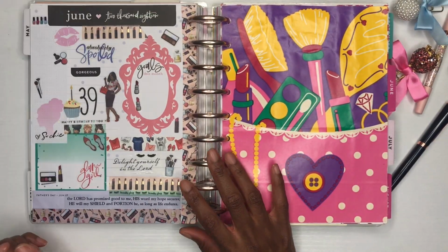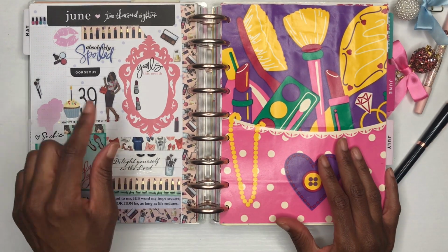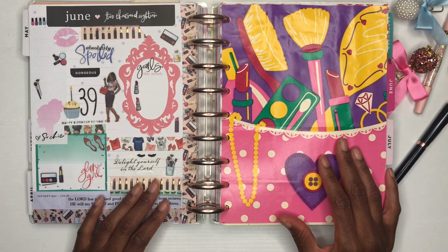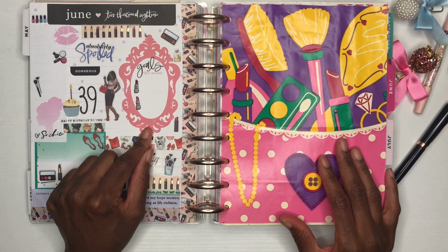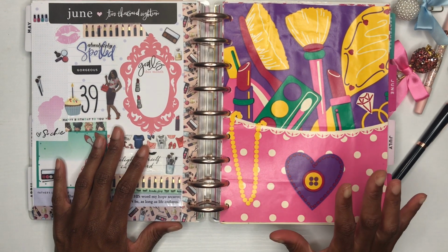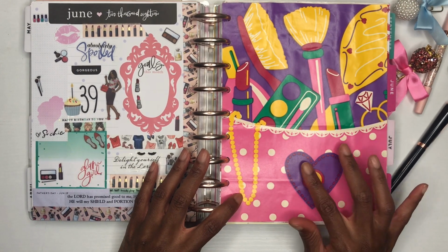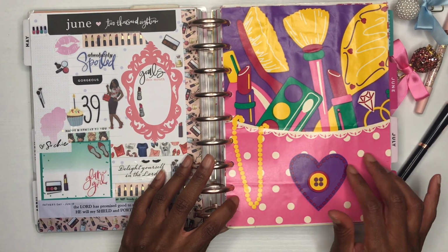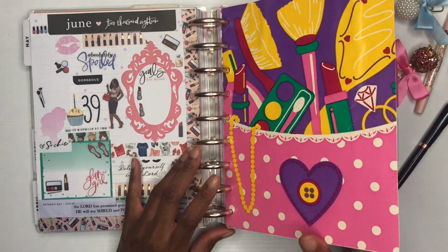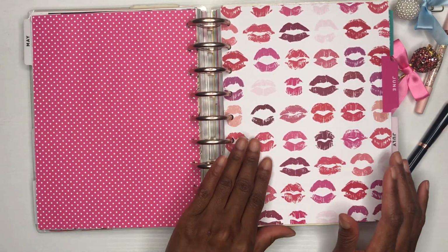And then we're coming up on June. And y'all know my birthday is in June. So this was my 39th birthday, and I decided to just decorate my currently page. I didn't even really use it. I put those lipsticks there for bullet points, but I didn't use it. And this bag right here was gifted to me and I thought it was really cute, so I decided to cut it and put it inside of my planner. And I think that's cute. So I just took a piece of construction paper and put that back there.